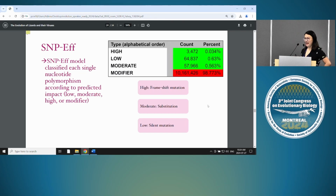I also use SNP-F. SNP-F is a model that classifies each single nucleotide polymorphism according to its predicted impact. A high impact, for example, would be something like a frameshift mutation or a start-stop mutation. A moderate mutation would be a substitution. And a low polymorphism would be something like a silent mutation, where there's not really an effect that we see in the genome. And a modifier is anything that's not hitting a coding region.